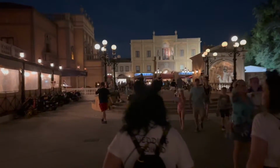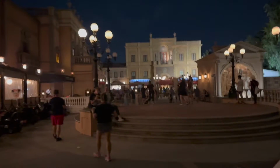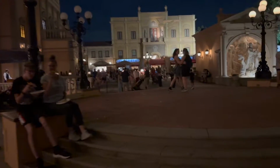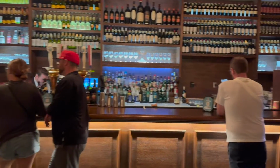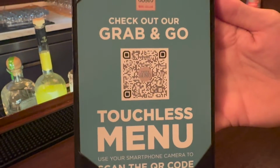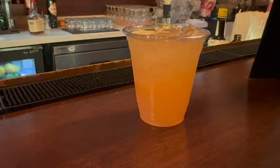We are now here in the Italy Pavilion. And can any of you guess where we're going to get a drink next? Comment down below if you know where we're going. We've made it into Tutto Gusto. This is right next door to the restaurant. Here's the menu, in case you guys want to go ahead and scan and check it out. Well, I got a Negroni, and Tanner got the Italian Mule.